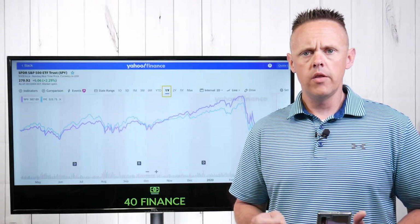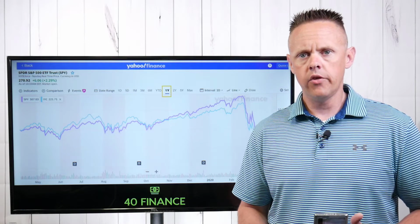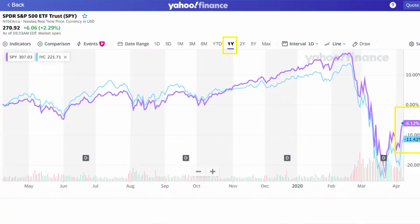All right, similar to what we did with QQQ, let's take a look at the SPY versus the IYC in a 1-year context. We have the SPY in purple and IYC in blue. In the first 9 or 10 months of this period, consumer spending was pretty strong. You did have the IYC leading the race, so to speak, through about October, and then there was a flip and the SPY took off slightly over the IYC.